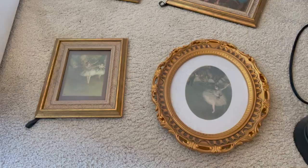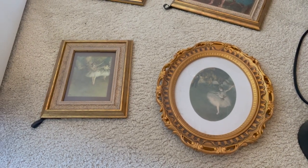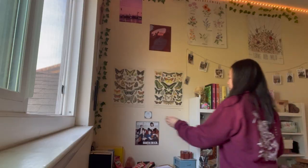I recently remembered I had them and I pulled them out and I was like, wait, these are so pretty. So I think I'm gonna put 2 of the picture frames up in this area, and I do need to dust those though because they've been sitting under my bed for 4 years, but I'm so excited to finally put it up.